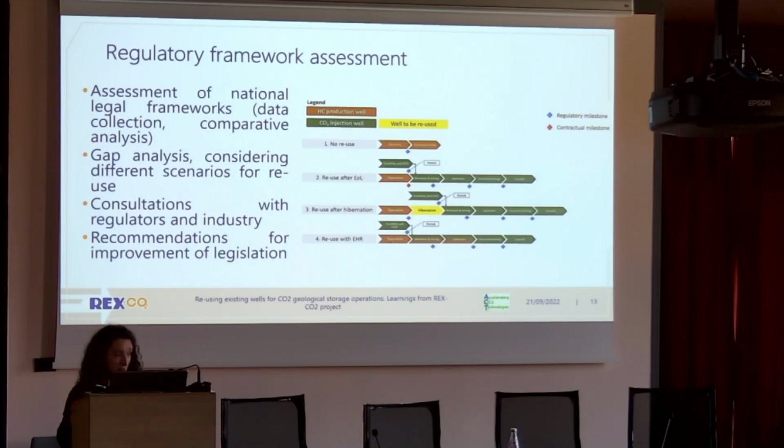And we have this problem in Romania, but not only with EOR. We have also problems with the transition from hydrocarbon operation to storage for a depleted field. They are trying to harmonize the petroleum law with the CO2 storage law. They are going to solve that in the near future, I think. They have periodic consultations with industry, so we are hopeful that they will get some good regulations after that.